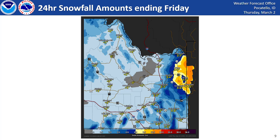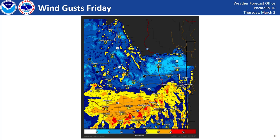We look at the wind gusts for Friday afternoon, a little more than breezy, probably bordering on wind advisory conditions. With wind gusts here indicated of 30 to 40 miles per hour across the eastern Magic Valley and nosing up into the Pocatello region.